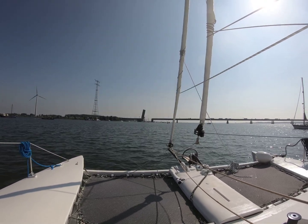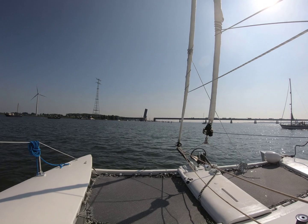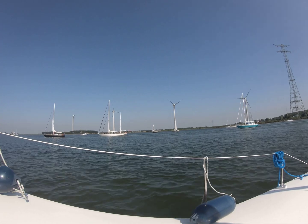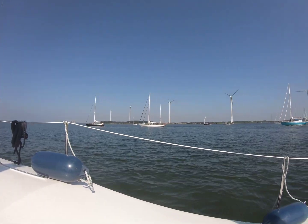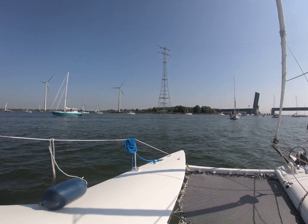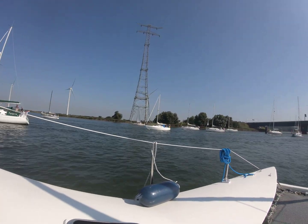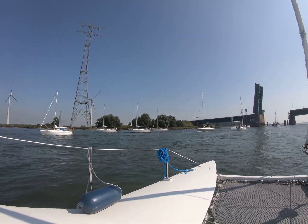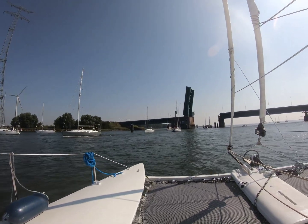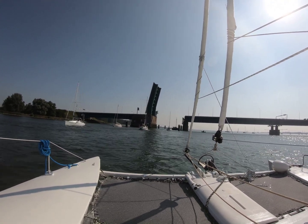Here we go. All trying to get through the bridge at the same time. Some lovely boats going through. Still more on the other side. And here we go.